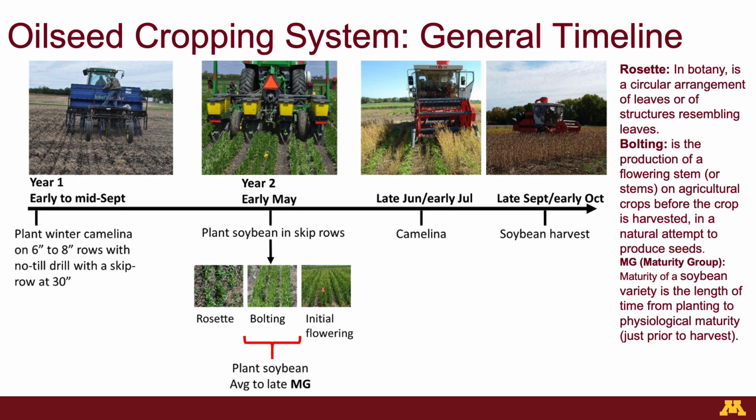Again, Camelina, we're harvesting that by late June to early July, and at that time the soybean are still quite small. And then after we get that off, we manage the soybean just like we would with our full season soybean and harvest that in late September to early October.